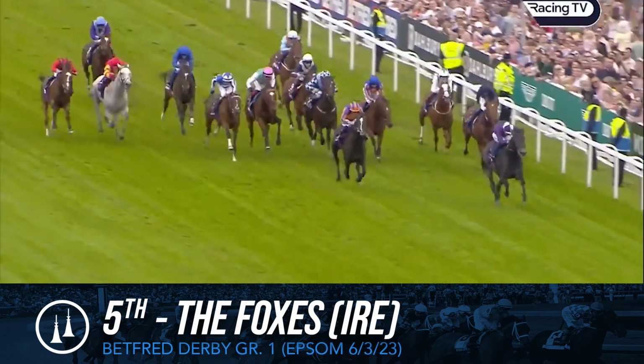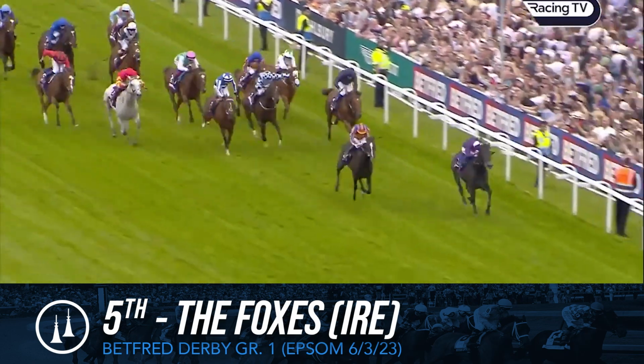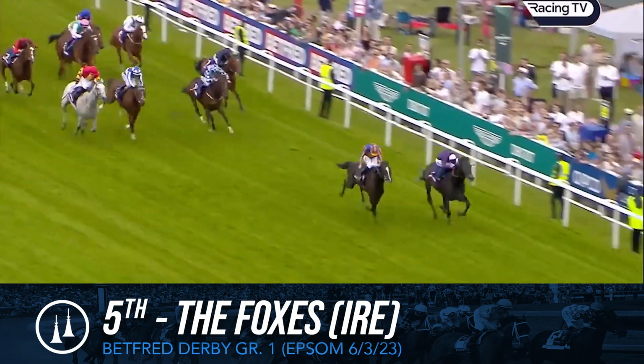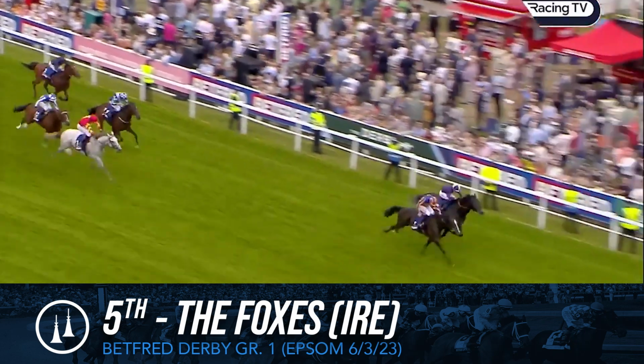But he has been shipping horses over for the Breeders' Cup. He's got 3 Breeders' Cup starters the last 4 years, and this looks by far the most formidable runner he's ever had stateside, and he's going to be tough to beat with Oisin Murphy coming in to ride the Foxes.